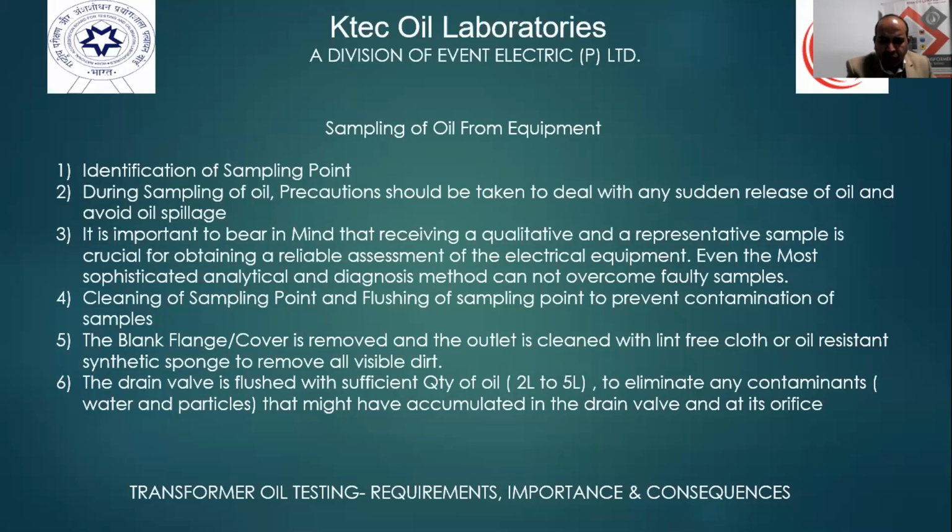It again depends on the user, but the standard suggests flushing 2 liter to 5 liter. In case we are taking a sample from a transformer, it is 7 to 10 liter when we are taking a sample from the container. Like oil tankers we have at most sites for a big project. Normally the oil is supplied in an oil tanker of 10 kl, 20 kl, 50 kl. There are different chambers of 5 kl. In that case, after cleaning the flange part and inside orifice part, we need to flush around 7 to 10 liters of oil.